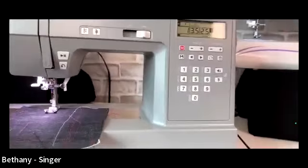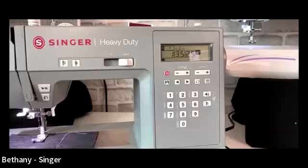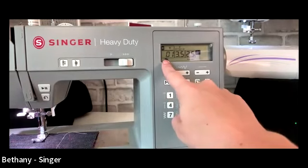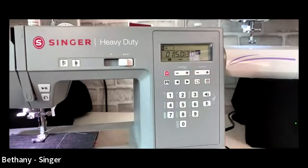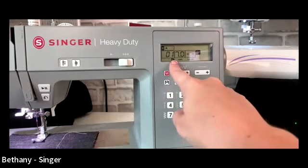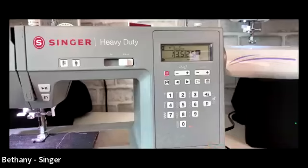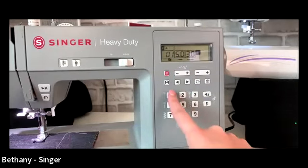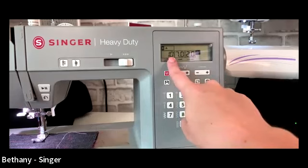As I mentioned before, with every computerized machine, how you access things like decorative stitches is a little different. On this machine, we're going to hit the letter M and see how it changed to folder number 2. Now it's on folder number 3, which is where the stitch I want is. You can go to folder number 4 for the lettering and then back to number 1, which is on the face of the machine here. So let's go to number 3, and then I'm going to type in the number 10 because I want stitch number 10. It tells me stitch number 10 here.